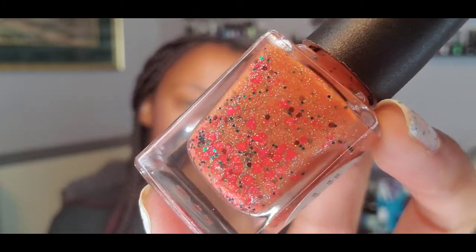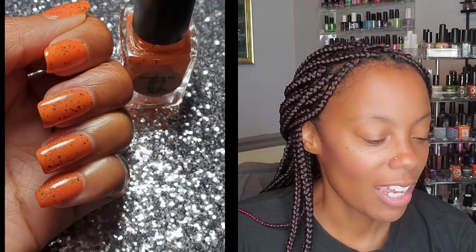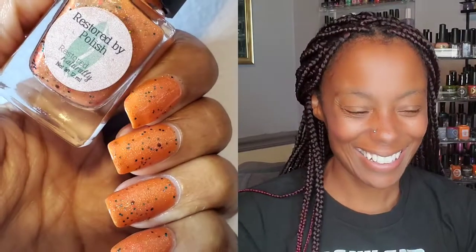In the collection, we have Strong, which I would describe again with that same glitter combination: red triangle glitters, some holographic shimmer, green glitters, just a really fun glitter combination. My bottle kind of needs to be shaken up, but it's in what I would describe as not a pumpkin orange, not quite a burnt orange, maybe between a pumpkin orange and a burnt orange. Just a real warm toned orange.